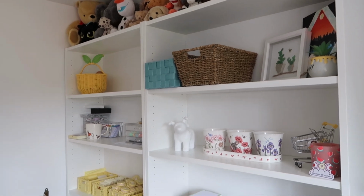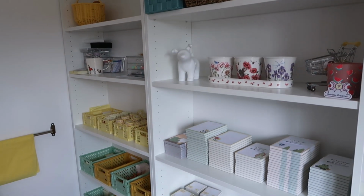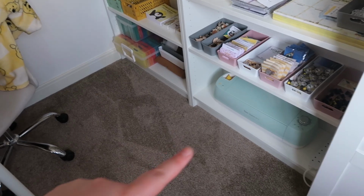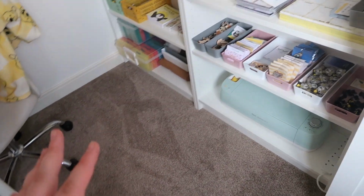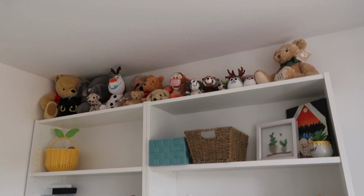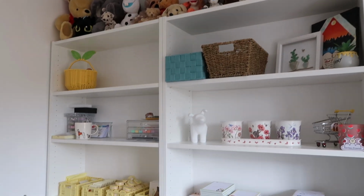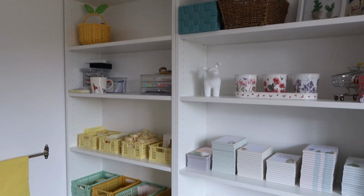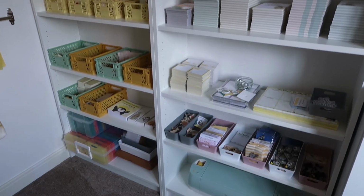And then this is my new product packing or product storing area. My Cricut machine is down there because I don't use it all the time, and it's easy enough just to move probably onto the packing desk when I want to use it. I've got my teddies on the top, and then just random bits and bobs. These four shelves need sorting a lot, and then the ones underneath are a little bit more organised.